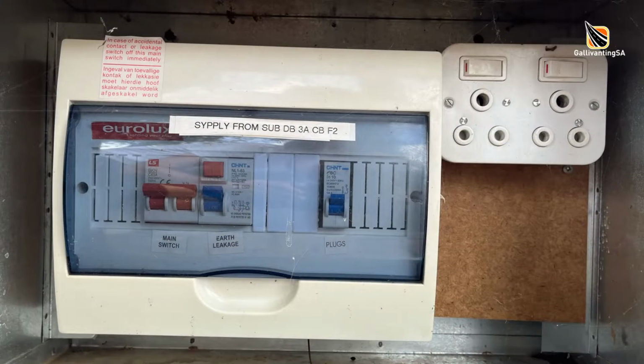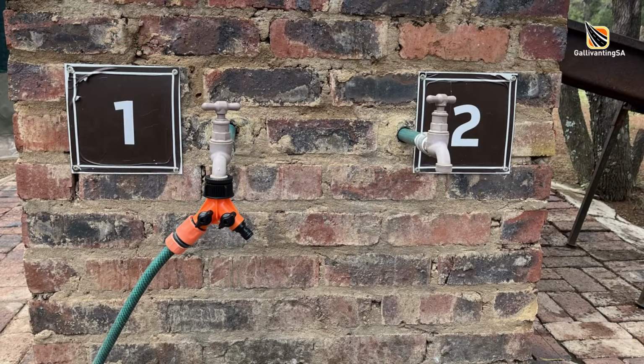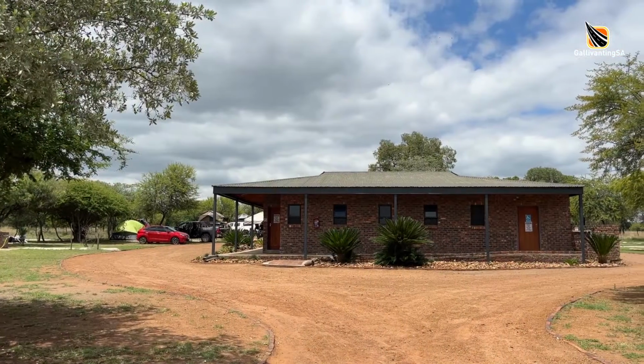All of the sites are serviced by a double power point, which takes domestic 3-pin plugs, and a dedicated water tap and portable braai on each site. Dustbins are mostly shared between 2 sites, but are cleaned daily.